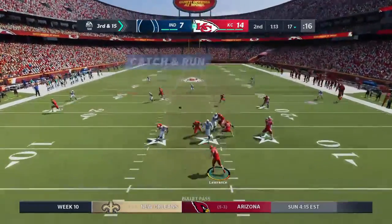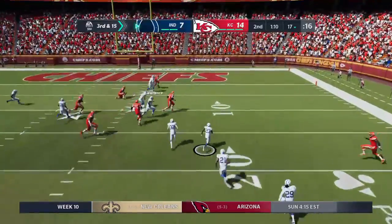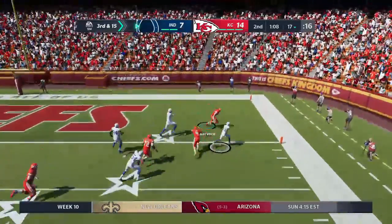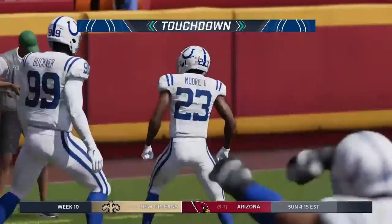Now they'll throw here out of the gun. Looking for Kelsey there, but it's intercepted, picked up by Kenny Moore. And he will score. Touchdown, Indianapolis.